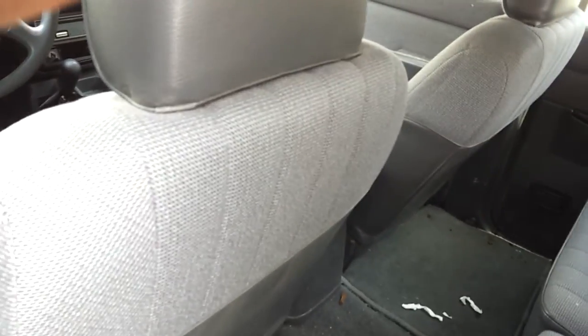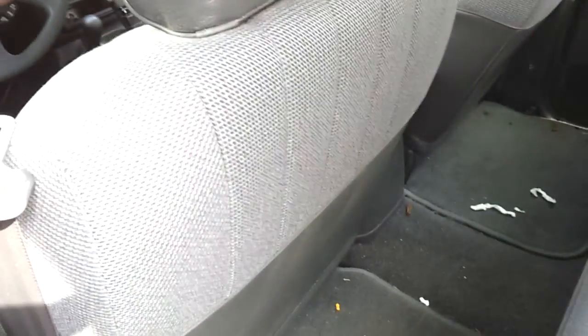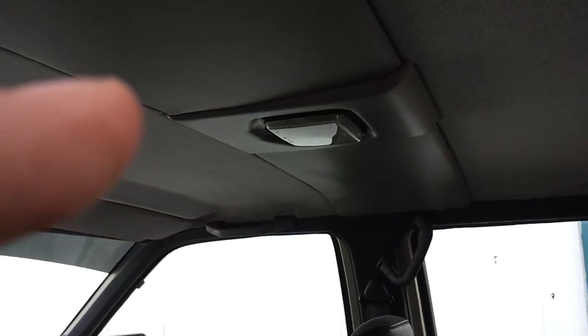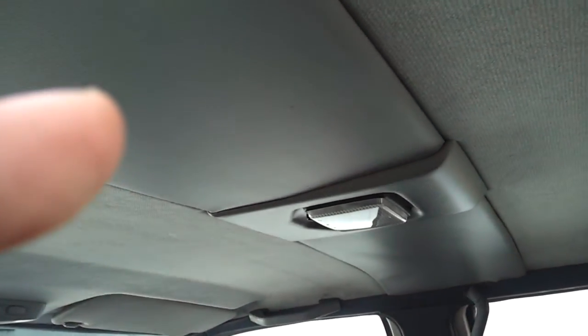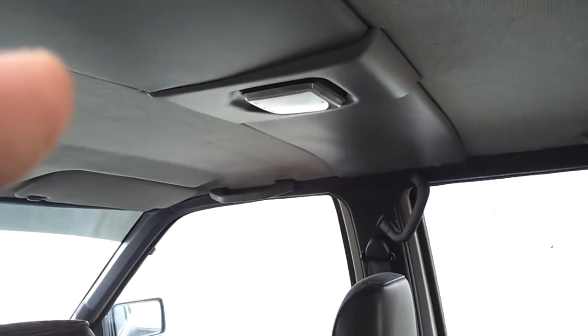I'll probably pull out this carpet, try not to damage it, and put it in the 91 because it's the gray carpet, and it's better than the blue that's in there, and I won't have to spend any money to buy new carpet. And these things seem to be in good shape, so I'll probably take these out and put them in the 91, this little cross section with the dome light.